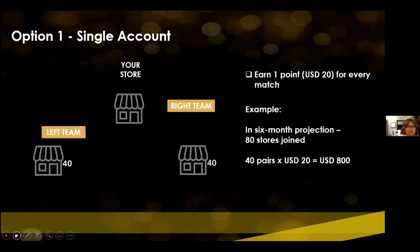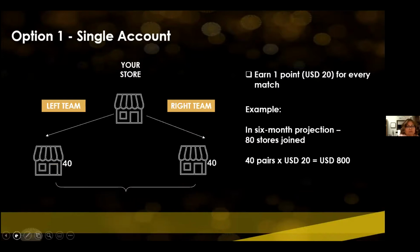So let's just say, guys, you only purchase one package or one store, considering the matching bonus will give you a commission of 20 US dollars. Let's say we have a projected number of stores registered in your team in just 6 months' time, a total of 80 people or 80 stores. Since you are the one in control of encoding these stores under your organization, you can simply put 40 stores on the left and 40 stores on the right. That will give you a total of 40 pairs or a total of 800 US dollars, doing the business part-time, if you are going after a single account.